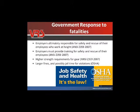Okay, the government also had something to say about stepping up safety. OSHA has a vested interest in making sure that people are kept safe. In the past, it was permissible for a tower company or a tower climber to say that their rescue plan was to call 911. The government has stepped in and said, you can still do that and you should still do that, but ultimately the responsibility for your safety and for your workers' safety is your own.